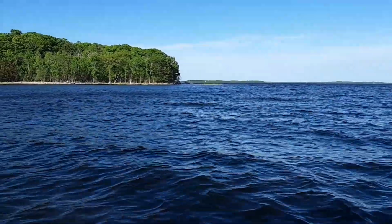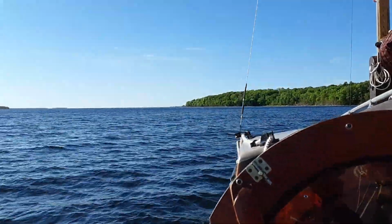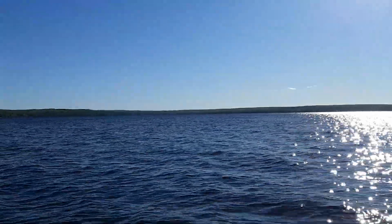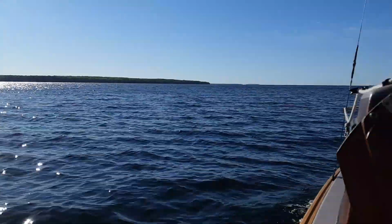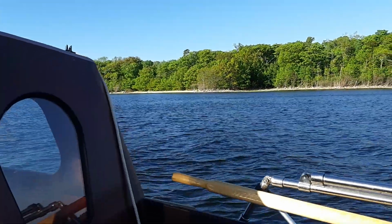Beautiful though. That's open Georgian Bay there. And I came from way over there. So now I'm going to watch out where I'm going because I'm in uncharted waters. Mostly sand, but I would guess an odd boulder. Bye-bye.